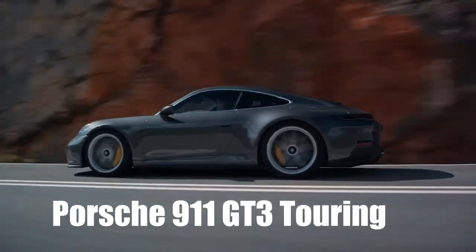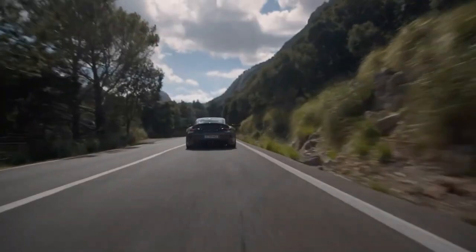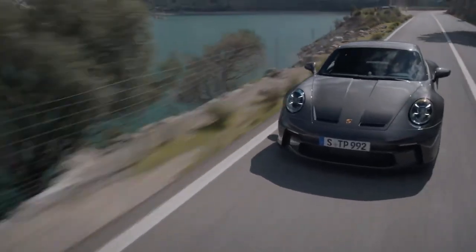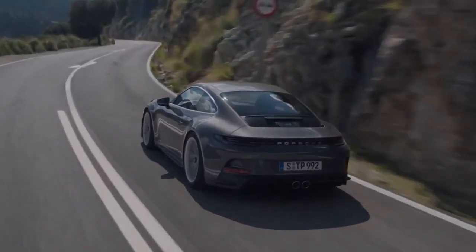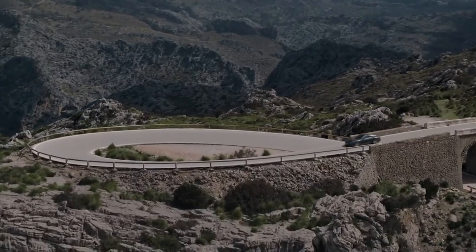The Porsche 911 GT3 Touring is a 10 out of 10 car. You've got to have the manual though. There are plenty of other choices to make when buying a GT3 Touring, but that's the only one that really matters. Manual is a no-cost option here, just as it is on the regular GT3.